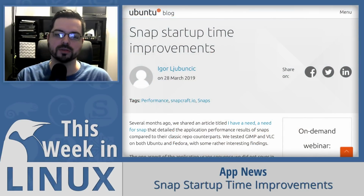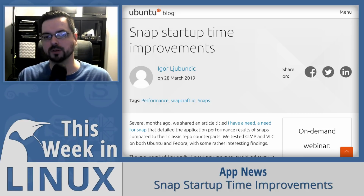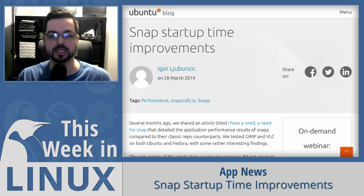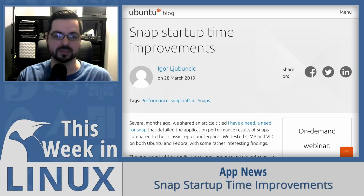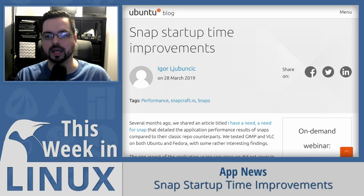In addition to some improvements for Flatpaks, we also have some improvements for snaps. Specifically, snap startup time has been improved. So snaps have been both praised and critiqued over the years for a variety of different reasons. But one of the biggest critiques has probably been the initial startup time. And it's pretty fair to say, because it's kind of weird how when you first start up a snap, it takes a little bit longer than if you were to start up the same snap later, and once you've started it the first time, every time afterwards is a much faster startup time, which is weird. But thankfully, this issue will soon be improved.